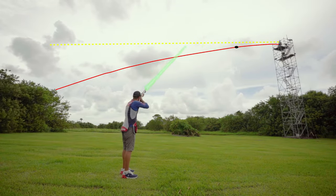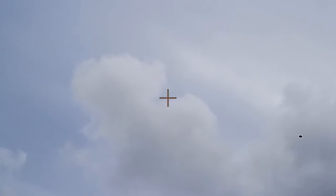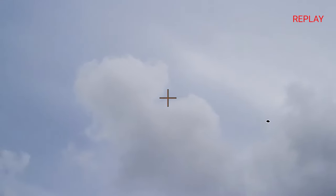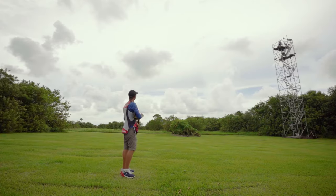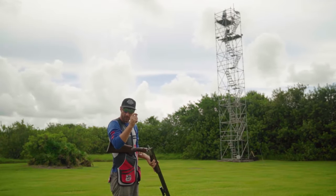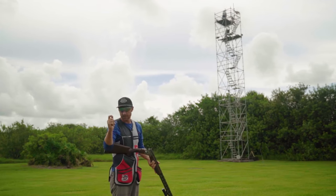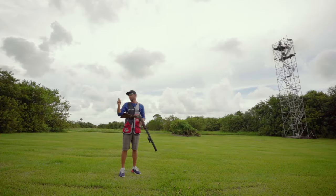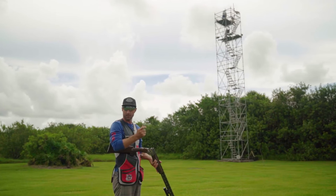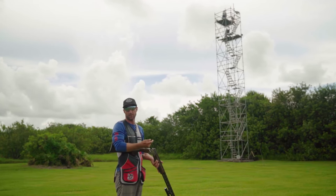Pull. Target came out, I established the gun position even with the target, which was above that line of flight, kept my eyes on the bird, felt like I had a good move, saw it well through the shot, but still missed. So if I misinterpret that line, not only am I going to miss that target, I may be confused as to why and not be able to figure it out before the station's over.